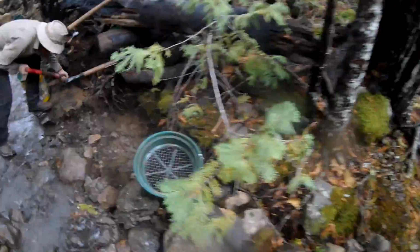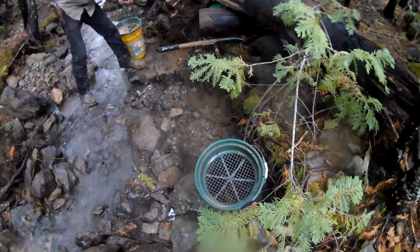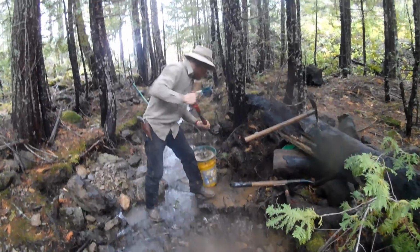So yeah, we're just digging right here in this bank, taking it right back up the sluice. I'm going to get some more dirt, hope we find some more shiny. Looks like we've already seen some nice pickers, but we'll find out once we clean out. Getting it, Travis?